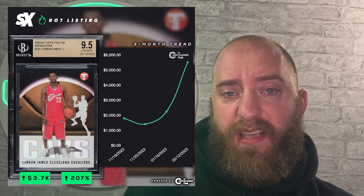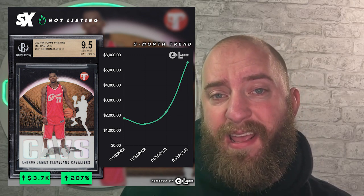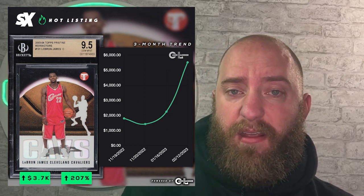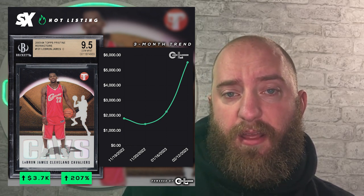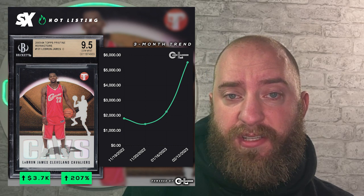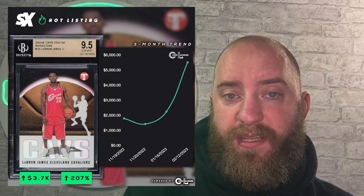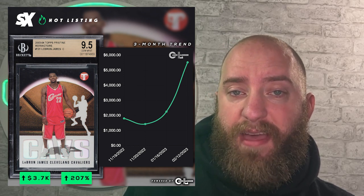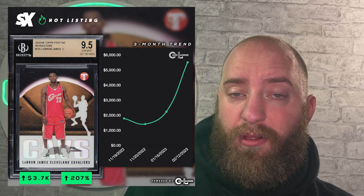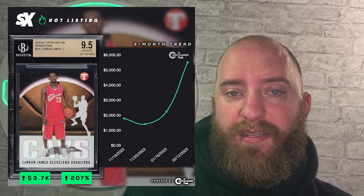But it is up 207% in the last 3 months, and it's up 145% in the last sale. Now, some of that has to do with LeBron just breaking the record. Some of that has to do with the Lakers having just acquired some new pieces and maybe being a more interesting team going forward and potentially making the playoffs. And a lot of it has to do with the fact that this was card number 23 of 1,999.